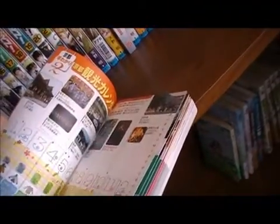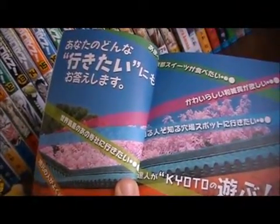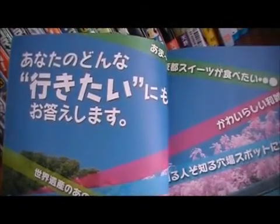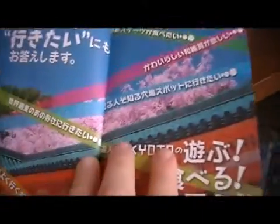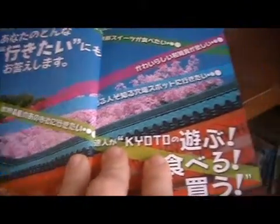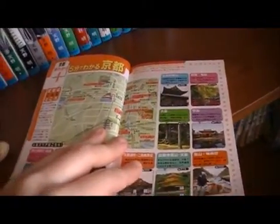It should have the things to do in Kyoto. Ikitai. Things or places I want to go. Anata no donna ikitai ni mo o kotae shimasu. So, just places and things to do in Kyoto. Asobu, taberu, kau. So let's see. There's 5 minutes.